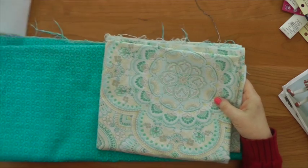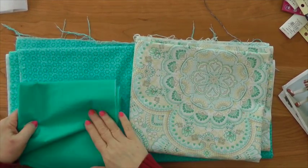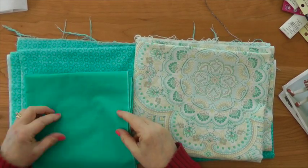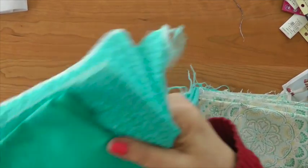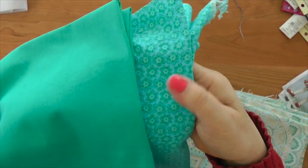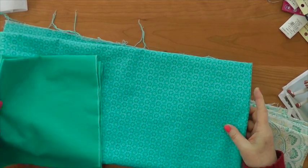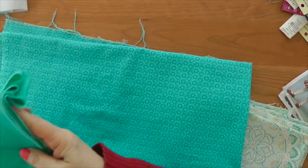And I may use this coordinating color for the collar. I'm not sure whether I'm going to do the collar just to match the dress or this coordinating color. So I don't know. Let me know what you think. If you care to give me an idea, that will be helpful. So that is that size.